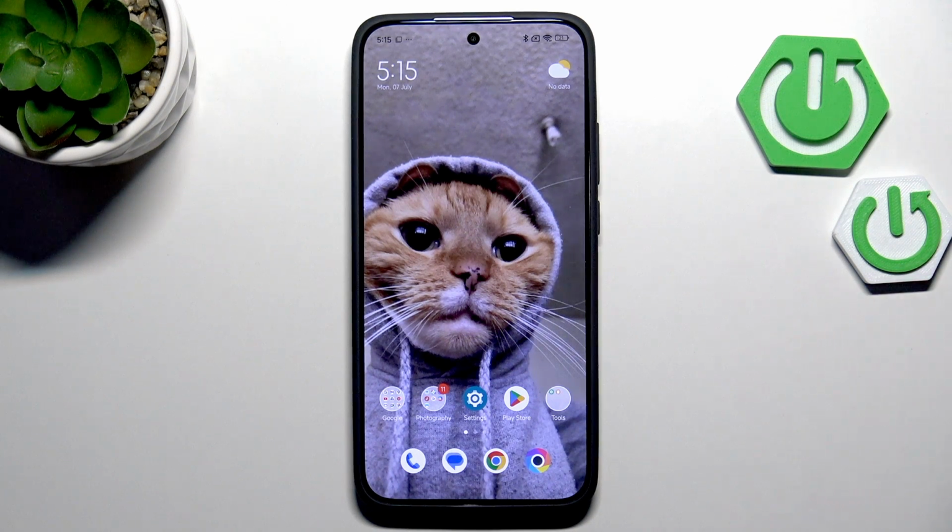Hi everyone, in front of me I've got POCO F7 and let me share with you how to update the apps on this device.